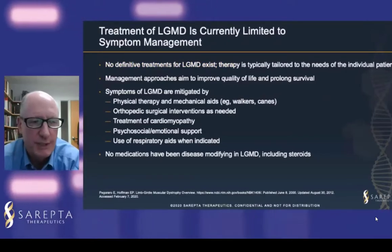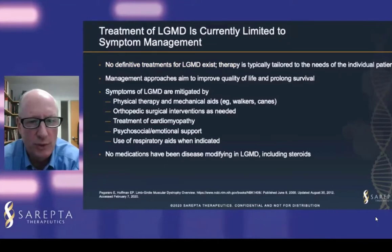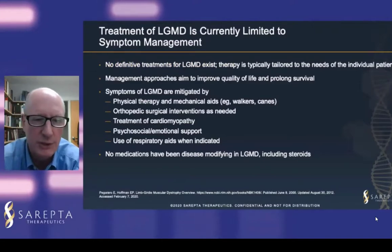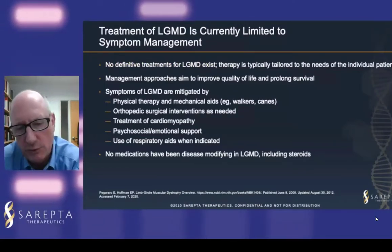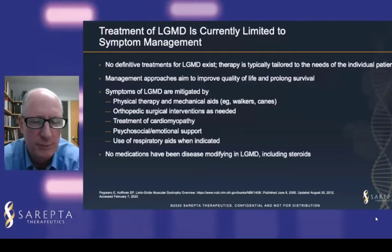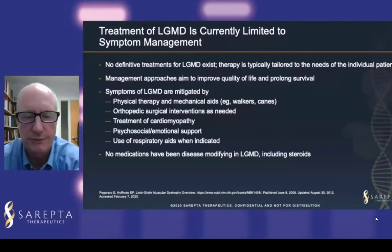At this current time, our treatment of the limb-girdle muscular dystrophies is mostly supportive. And so we have physical and occupational therapy. We have cardiology support for cardiomyopathies. We have pulmonary support for respiratory insufficiency. We have psychosocial support, but we really do not have any treatments that have been shown to modify progression of disease in limb-girdle muscular dystrophies.